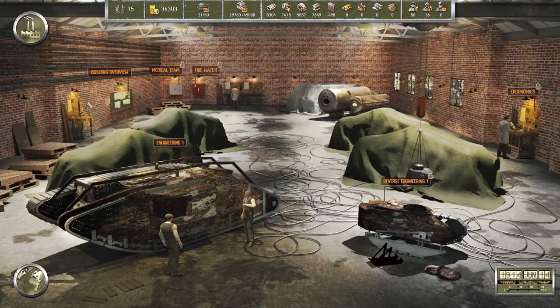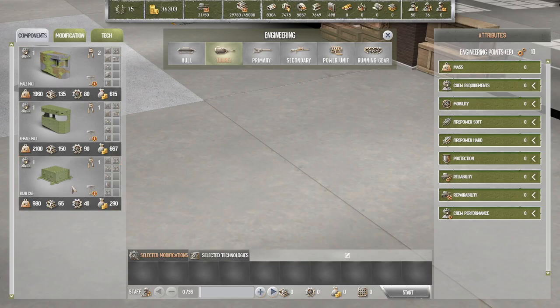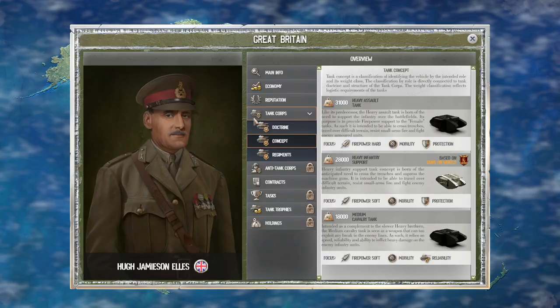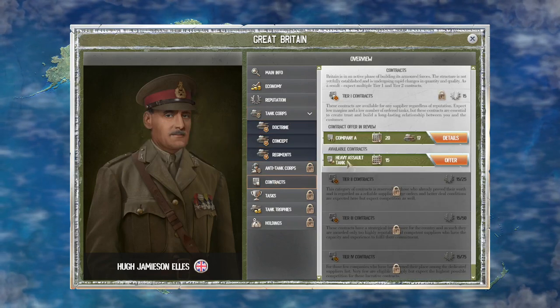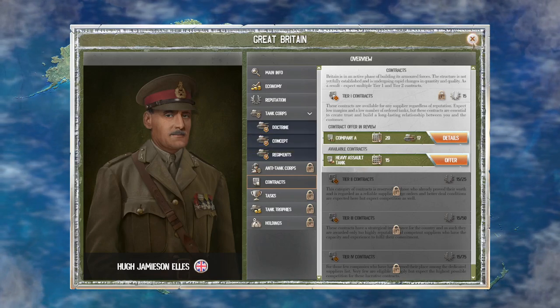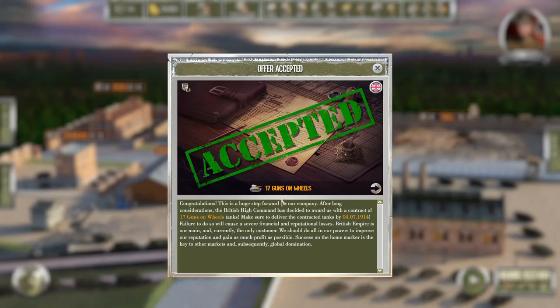Can we assign Mark 5 turrets now? Well, we have the rear cab. I don't understand the Mark V thing. I really don't. It was on the 17th that we wanted to... some contracts. We haven't won this yet. Okay, so in 15 days, so it's the 17th or 27th that we want to... Yes! Yes, we got our contract.